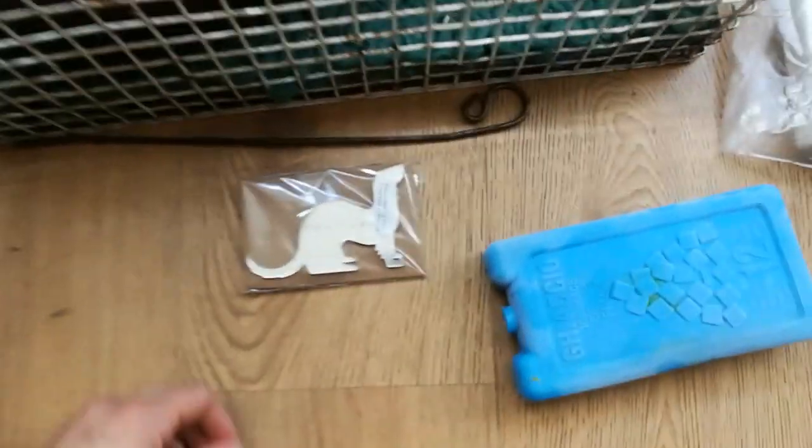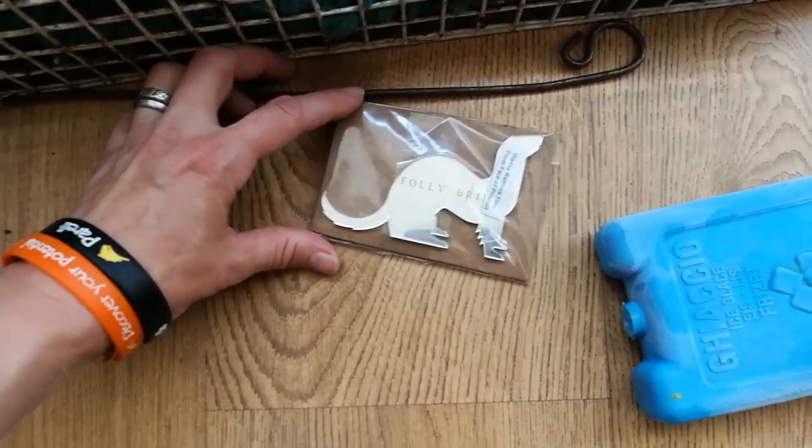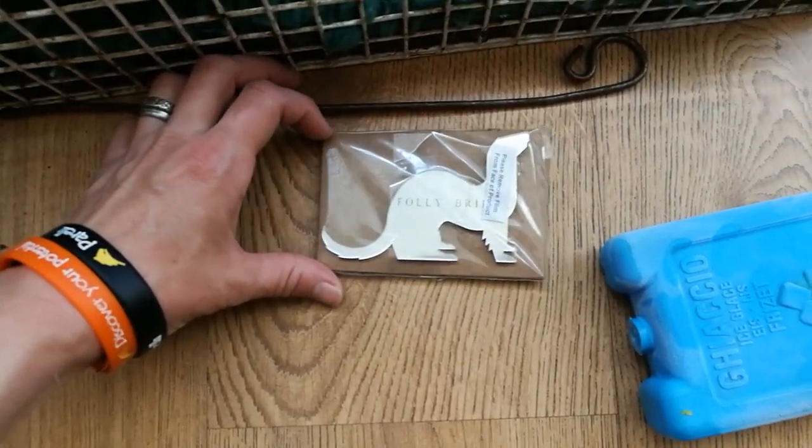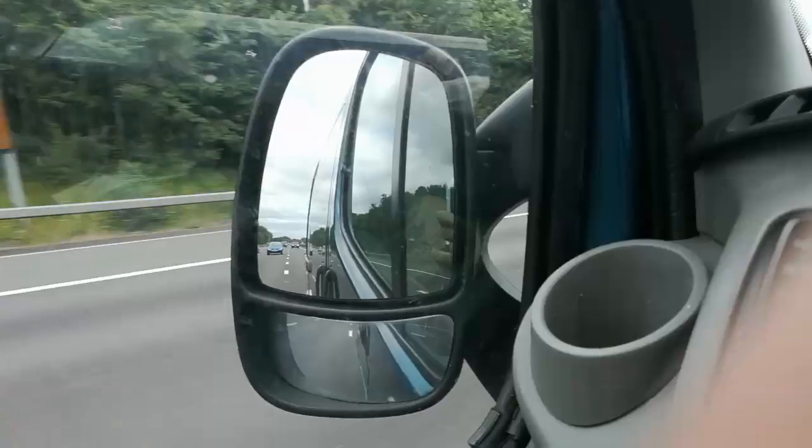And how cute is this? It's a little mirrored ferret. I've had Folly Bridge written on, ready for his breeder Rosie. It's a little gift. Hope she likes it.